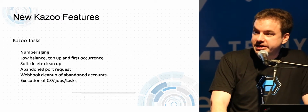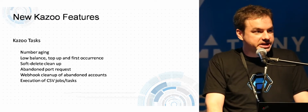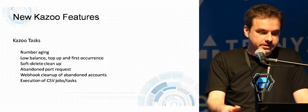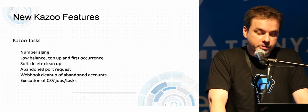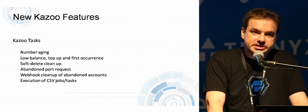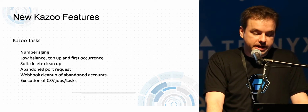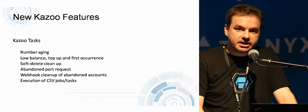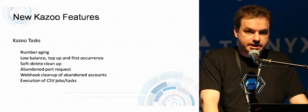We introduced a new application called KAZOO Tasks. So that is primarily responsible for running the CSV jobs that I demonstrated, or we had the UI component of a little bit earlier. But one of the other ones that's powering is we had a bunch of crawlers and various applications that perform different jobs, such as the number agent, the low balance top-ups, the soft deletes, things like that. Those have all been consolidated to make them more efficient into the KAZOO Tasks application.